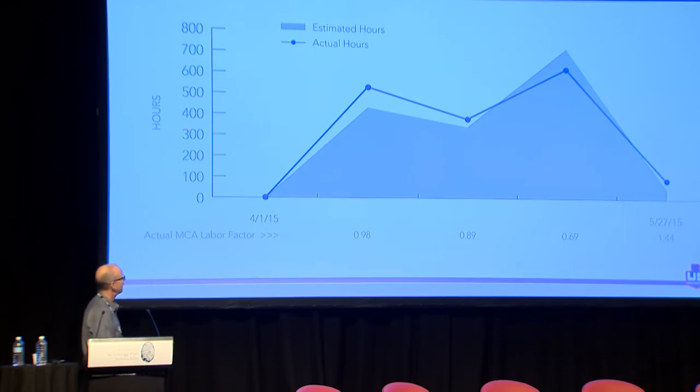So this is an example over six weeks of time. In gray is the estimated hours for this example, and in blue is what the actual were for doing that same work. So you can kind of see the way this thing started off. Didn't start off so hot. We didn't meet our hours to begin with. In the second measurement, we got a little bit closer. In the third measurement, we beat it.